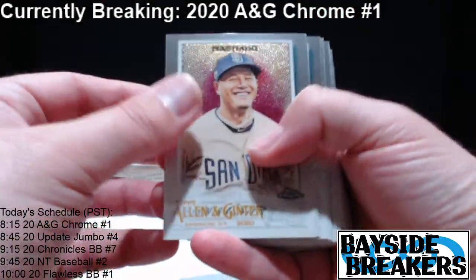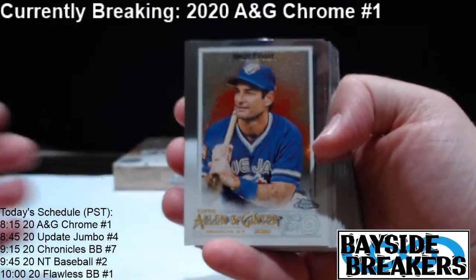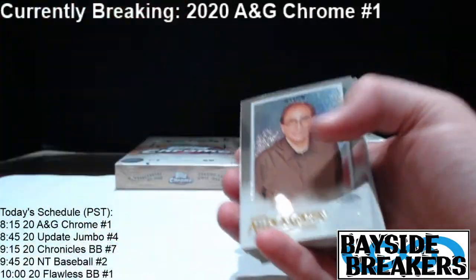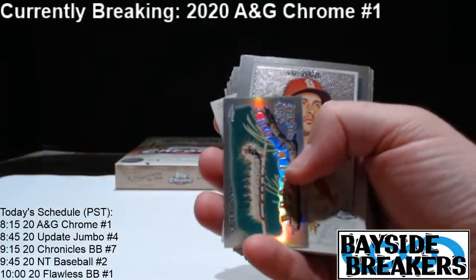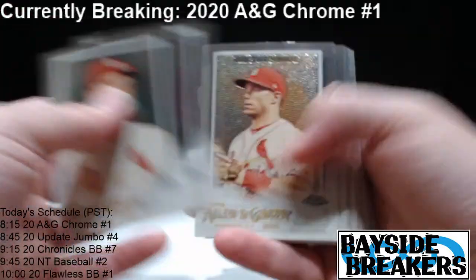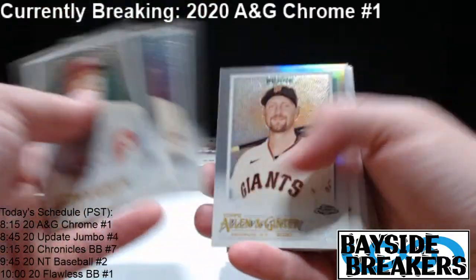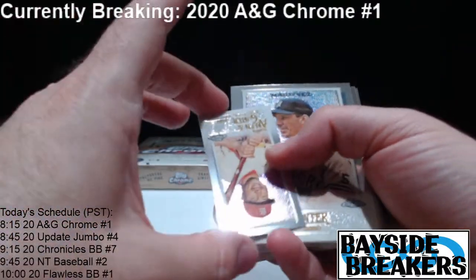Here we go, box three. Mini of Shanghai. Ooh, I see some nice color in the back. Refractor, John Means. Mini, Tom Seaver. Bugging Out, Caterpillar. Safari Sites, Cheetah. Refractor, Hunter Pence for the Giants. Mini of Colton Wong.